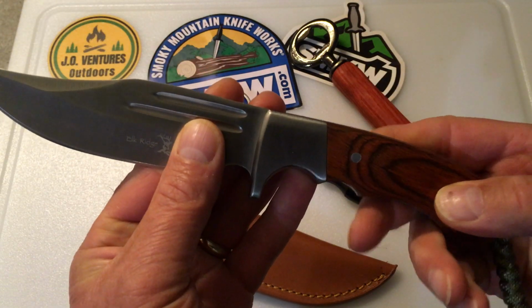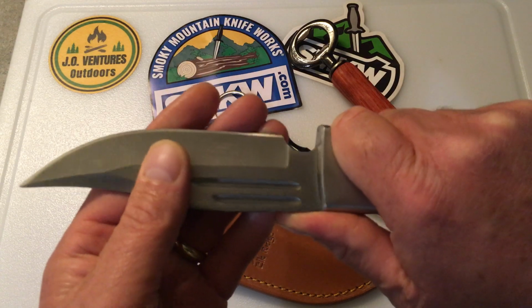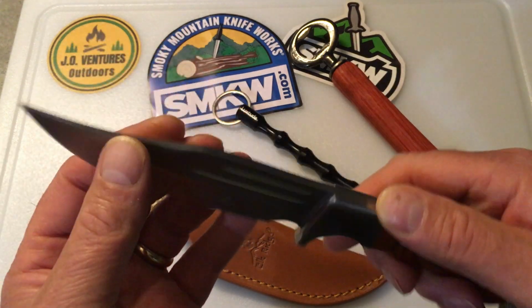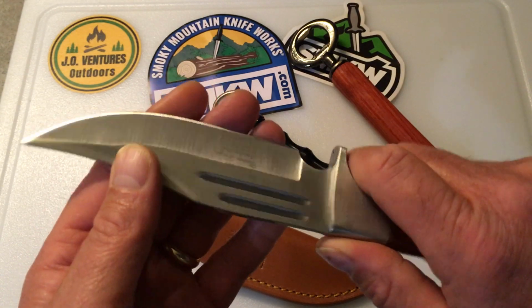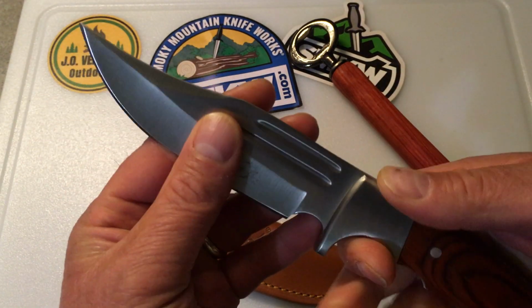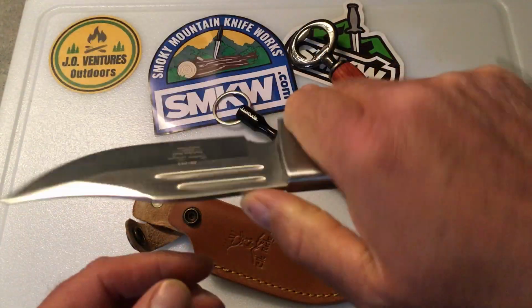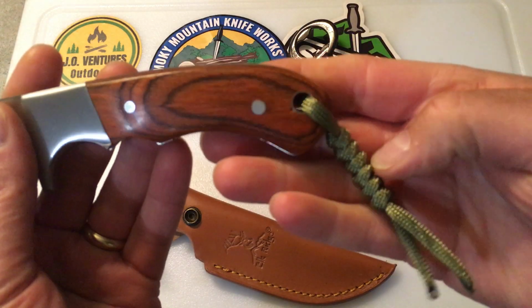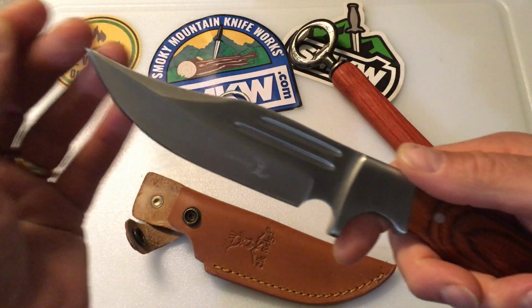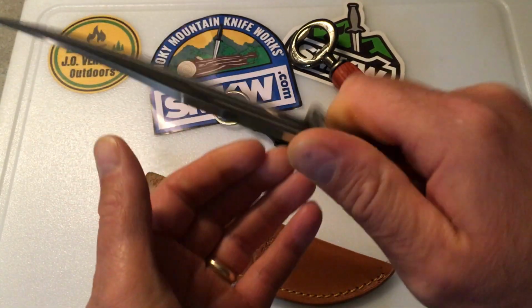It has a wooden handle. It's pretty smooth. It feels good in the hand. It's really sharp. I cut some tomatoes with it today just to test it out, some cardboard, and carved a little wood with it just to try it out. I really like the feel in the hand. I put a green lanyard on there, and you'll see why I chose a green lanyard here in a few minutes. But yeah, I think I really like this knife.